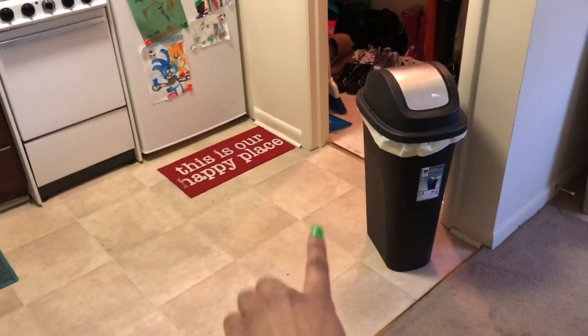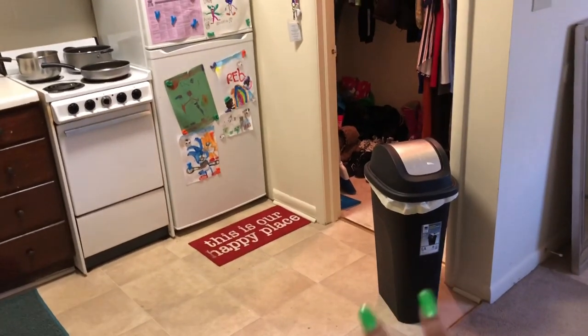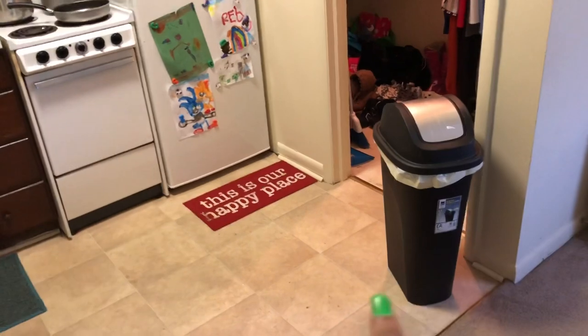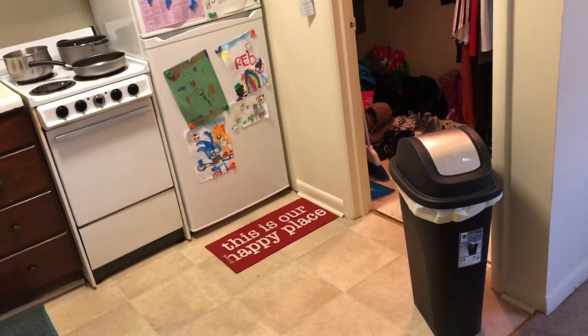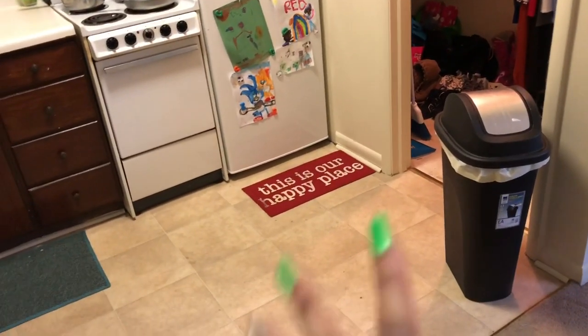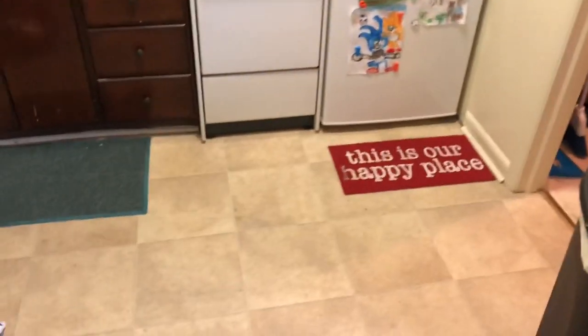I keep my trash can just chilling over here because it just fits right there and there's nowhere else to really put it. So I feel like that works. I take out my trash very, very often because for some reason I just don't like the idea that my trash is sitting right near my closet. But like I said, I take the trash out often so it doesn't smell or anything like that in the apartment. So yeah, and that's just my mats.